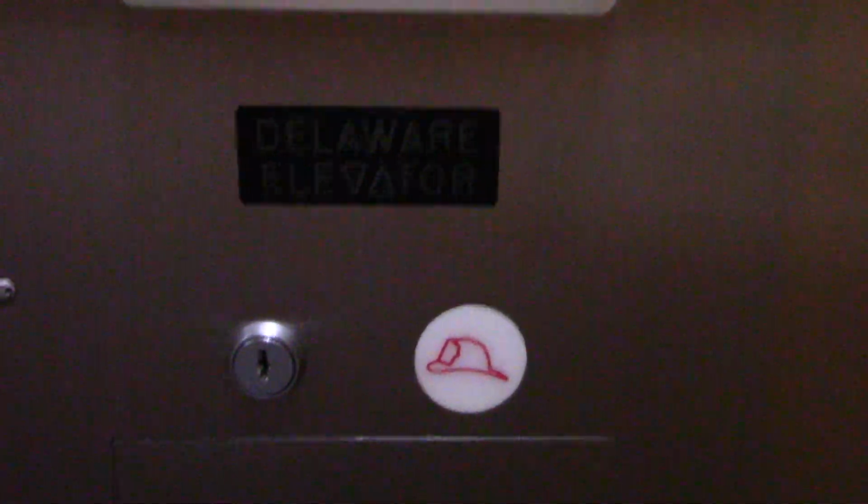Well, not relay controlled, but, you know, it has very audible relays. This is a locked building, by the way. 2,000 pound capacity, really, really loud submersible motor. Delaware.